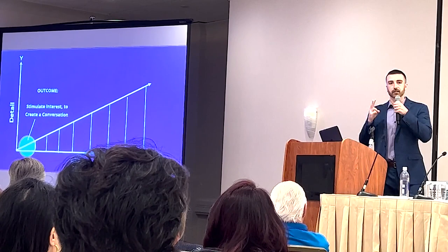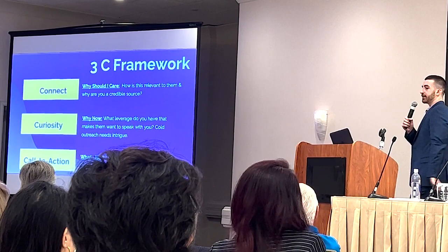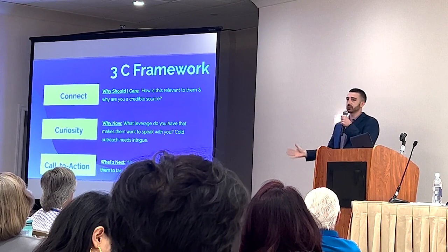There are three ways that we implement in all of our messaging at Outflow to do this. We call it the 3C framework. And I'm going to get to the messages in a minute, because I know you're all wanting to see what that is. There are three things we always do with all of them, and this is really important. I would actually follow this more than the actual messages I give you.